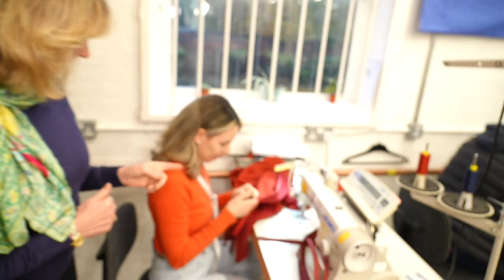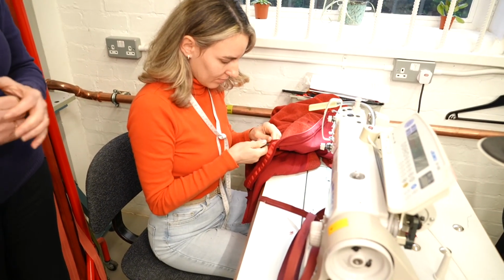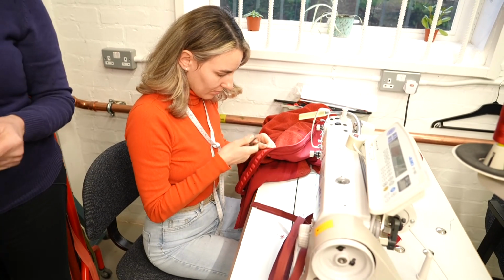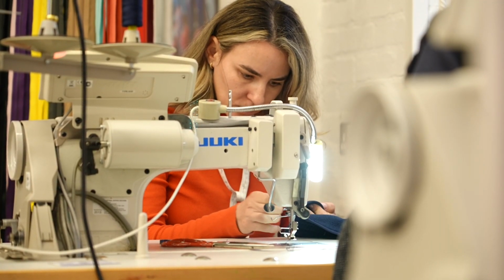Here we're unpicking the zip and you have to be really careful. This is not an easy job. Now before they would have just been doing one operation over and over again. Now this is a much more interesting role. This is London's newest clothes repair workshop.